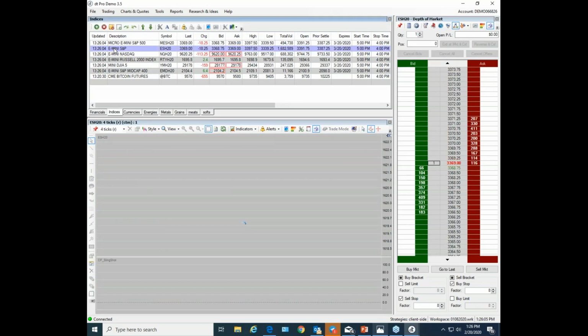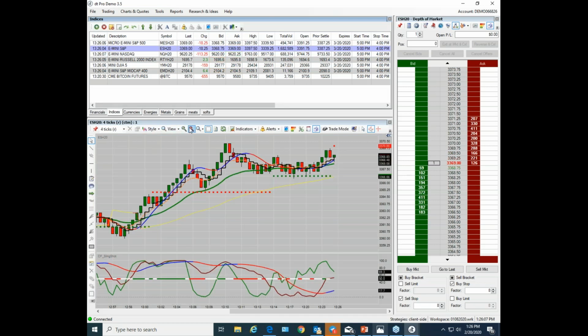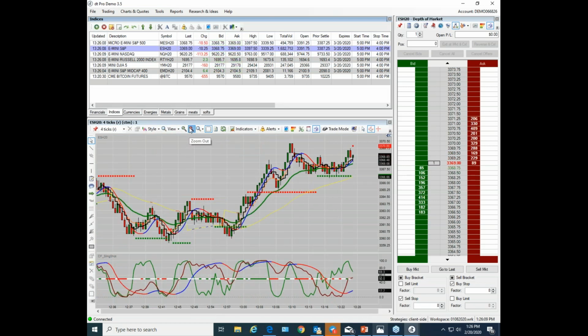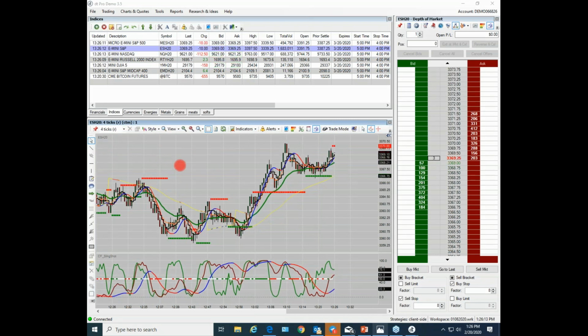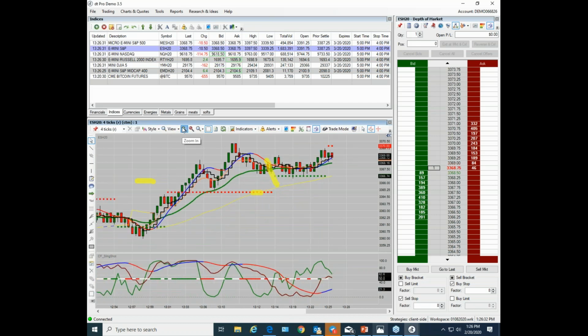Indices. Zoom out, zoom out. Notice I do that and there's an air pocket here, right? See this? There's nothing over here. So that tells me we're trending. All right. So this action here, notice how we broke dynamic resistance and we cleared that obstacle. This pullback here, I would have been interested in getting long.